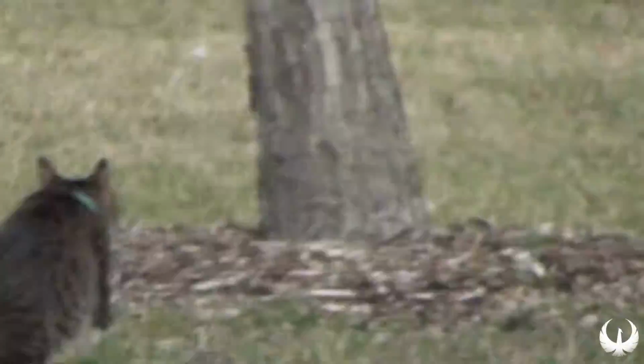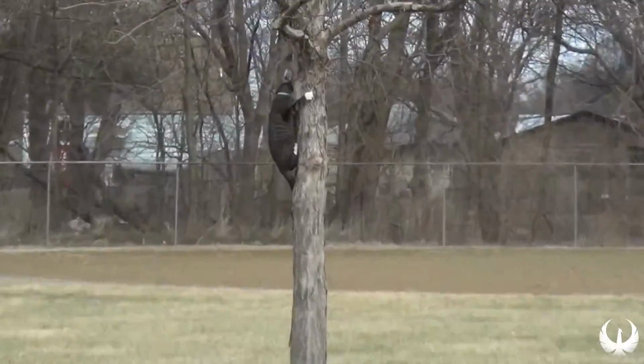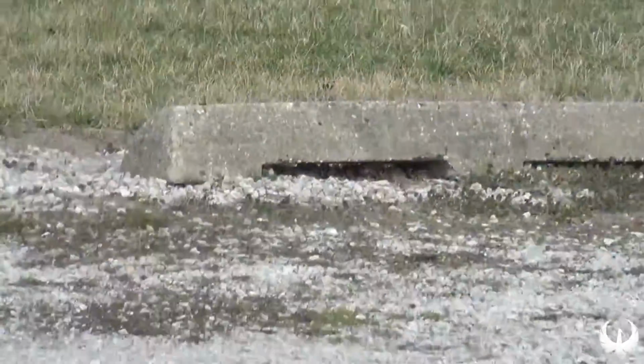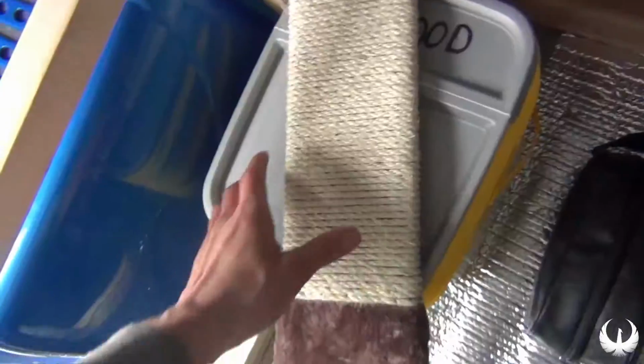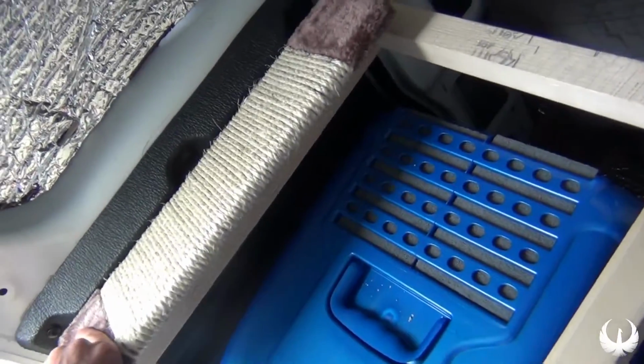What is he doing? Up the tree, of course. You know! That's my cat.